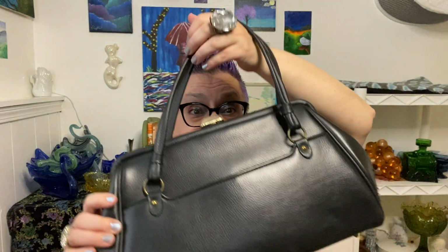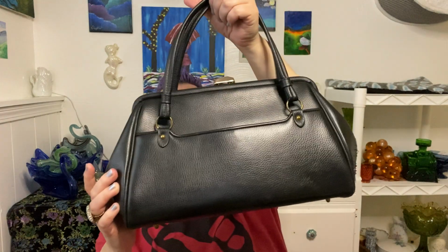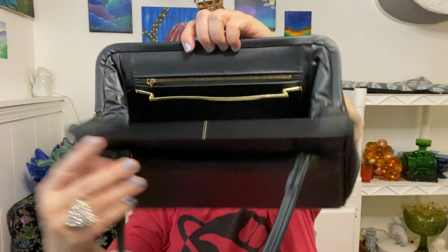I got the best old lady purse ever. This is a big mama jam. This is a whack you in the head because you were talking in church kind of purse. I love it. And it's not a reproduction of an older one because it has a metal zipper. So it is older, no tags. I'm in love with it.